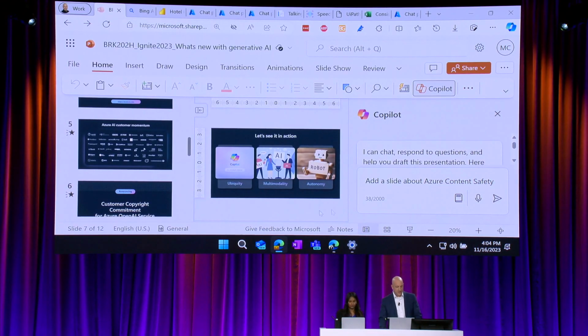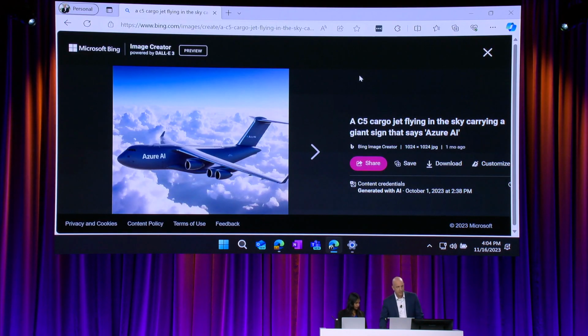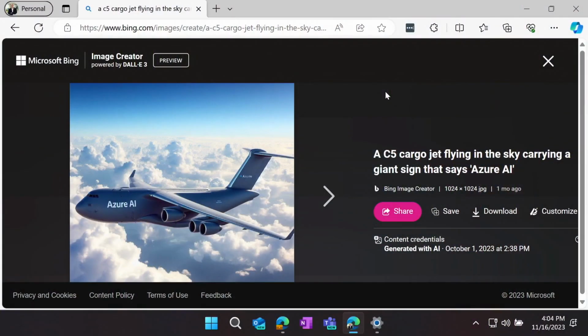Now, in terms of the images on this slide, well, to make these images, of course, I used DALL-E 3. And you all can use DALL-E 3 even right this minute in Bing Image Creator. Bing Image Creator was upgraded to DALL-E 3 about 3 weeks ago. One of the attributes of DALL-E 3 that differentiates itself from its predecessors is that it's much better at words. And so here I made an airplane with Azure AI on the side. And if I had tried to do that with previous versions of DALL-E, I would have gotten a jumble mess of letters. But now it really does say Azure AI.